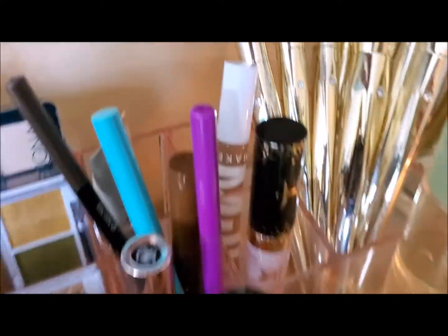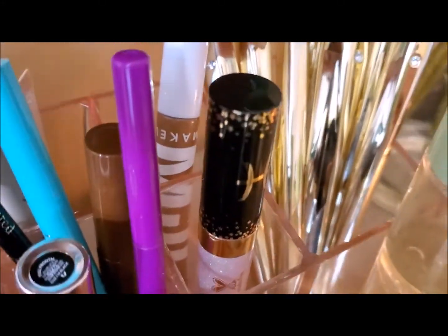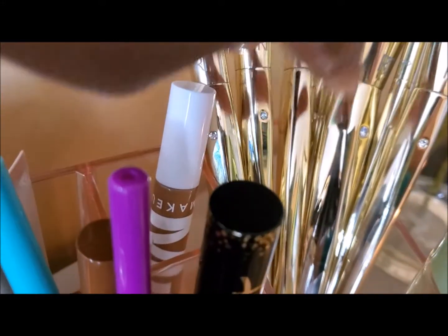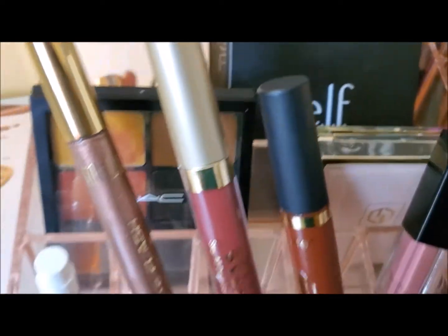Of course, you heard me talk about these beautiful brushes, and these are from Real Techniques. They have the little crystal or diamond, if you will. I like to think they're diamonds on them. Alrighty, let's get over here to this side.